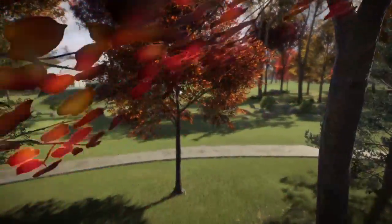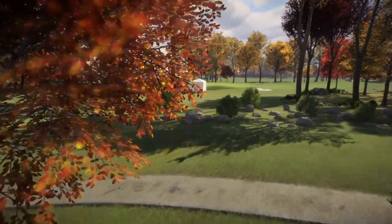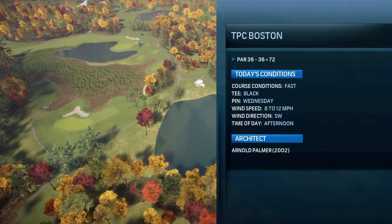92 bunkers adorn the golf course, and, well, we are in New England, so you'd expect a little bit of weather. We might get a little bit of rain, maybe a little bit of wind, but the golf course is built and certainly plays well in any condition.